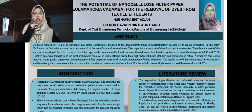For the abstract, cellulose nanofibers, CNF in particular, have drawn considerable attention in the developments made in nanotechnology because of their unique properties. In this study, Neolamarckia Cadamba was used as a raw material in the manufacture of nanocellulose filter paper for the removal of dyes from textile wastewater. Therefore, the goal of this study is to investigate the effectiveness of the filter paper made from a renewable forest resource through a cross-flow filtration system in terms of the dosage of ratio 60-40 and ratio 70-30.